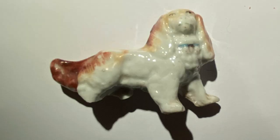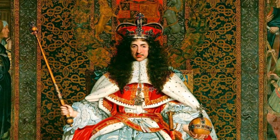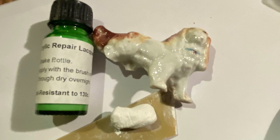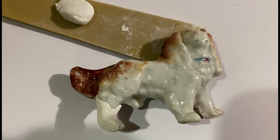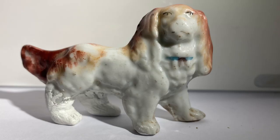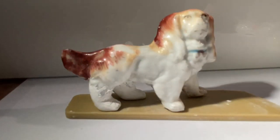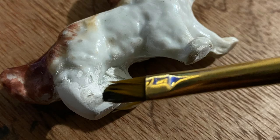So here's the broken Cavalier King Charles Spaniel, named so after King Charles's hairstyle. I bought a porcelain repair kit and it's a case of mixing the two parts and moulding and then pressing into the break. After it goes hard, use sandpaper to file it down and then paint with acrylic paints. And then finally add a layer of gloss lacquer. Easy.